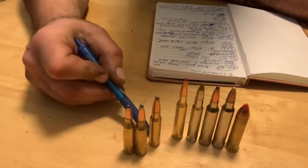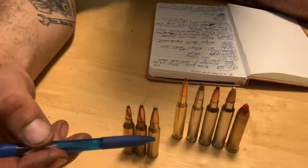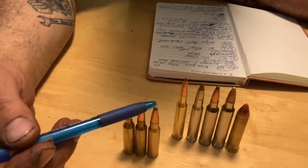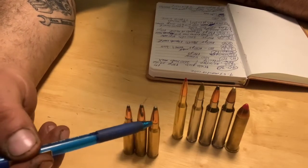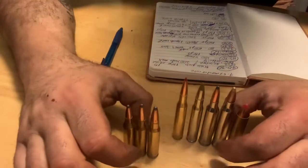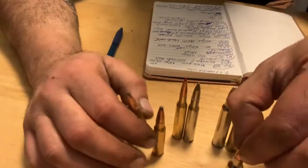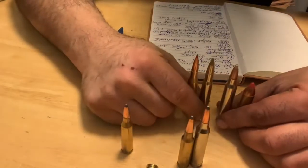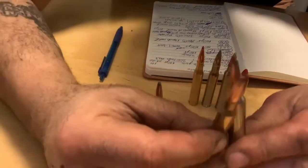Okay, so all these three bullets now, we're going to the 308. All these three bullets have the same case, the 308 case, identical. But the 308 has a bigger, more lead. It's a 308 diameter actual bullet, more than the 7mm. This is a 7mm bullet. The 7mm bullet in the 7mm-08 is exactly the same bullet as in the 7mm Magnum cartridge back here. It's exactly the same bullet.